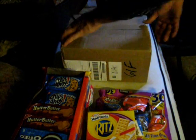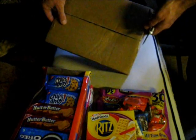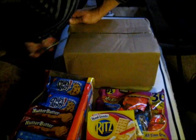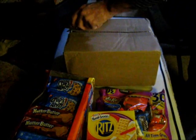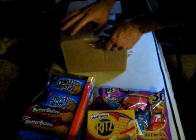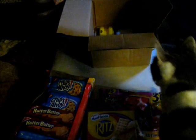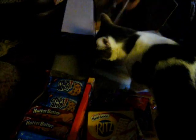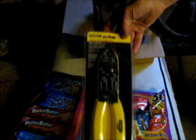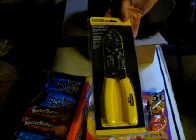So here's another one. This is from the same order. I figured I'd just do them all together here. Good fire start materials. Look at this, a Stanley wire cutter. Stanley is no joke. Wire stripper and cutter.